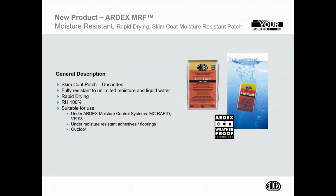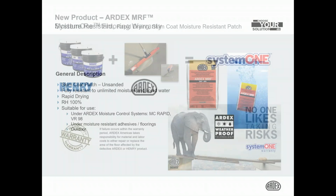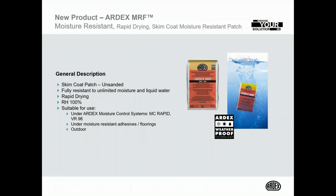So when you're using maybe a floor covering that goes to 100% RH, or an adhesive that goes to 100% RH, and there's patching required, you need to use a skim coat product like MRF, or a leveling product like K60. Because if we get to 100% RH, high pH underneath that flooring structure, we want to make sure that the patch or leveling material is unaffected, just like the adhesive and flooring would be unaffected. So keep that in mind, everyone.